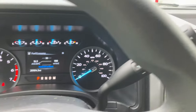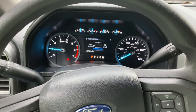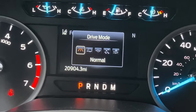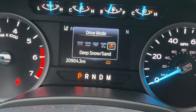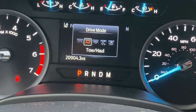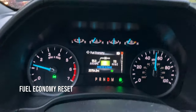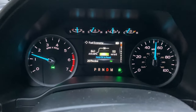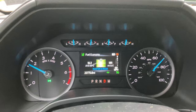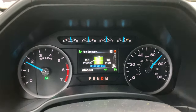In case you weren't exactly sure how to do this, right here on the end of the gear selector is a drive mode button. And you'll see that when I push that, it gives me my available drive modes. And right here is Eco mode. So on the way to work, we're using Eco mode, and then on the way home, we'll use normal mode and see what the difference is.